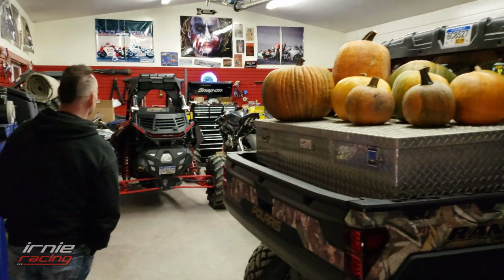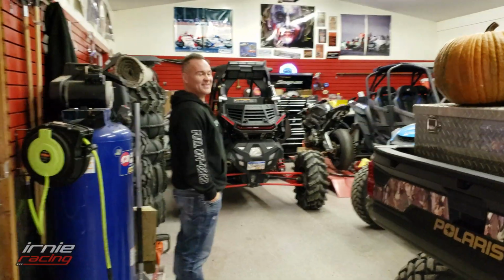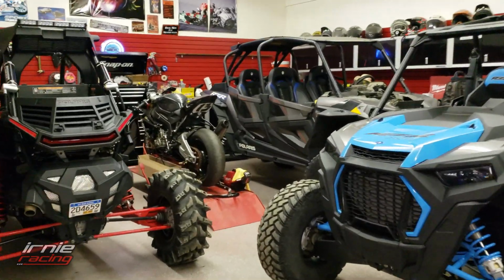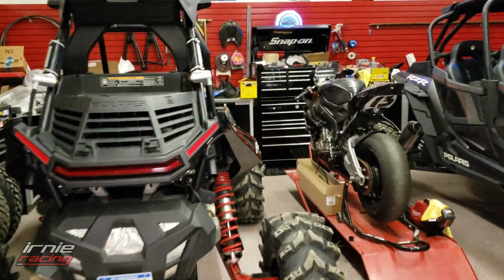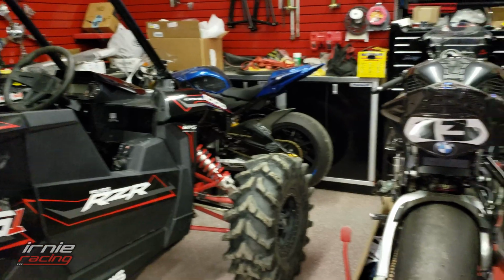Everything fits. Everything's in here. I had to do some maneuvering, but I still have space to walk around. Wow, you had to put the bike on the stand. Yeah. Oh, you rotated the other one around. Sick.